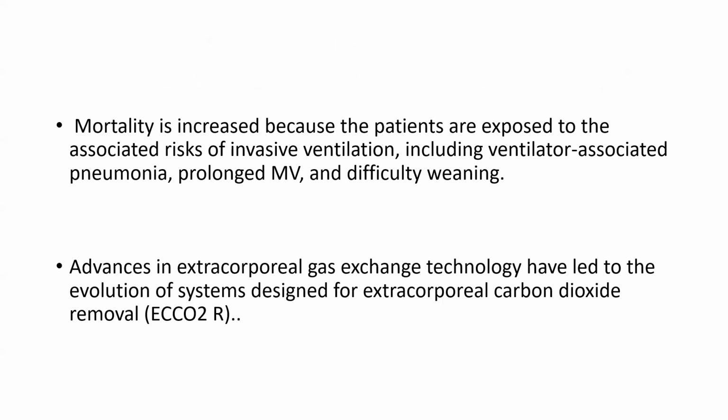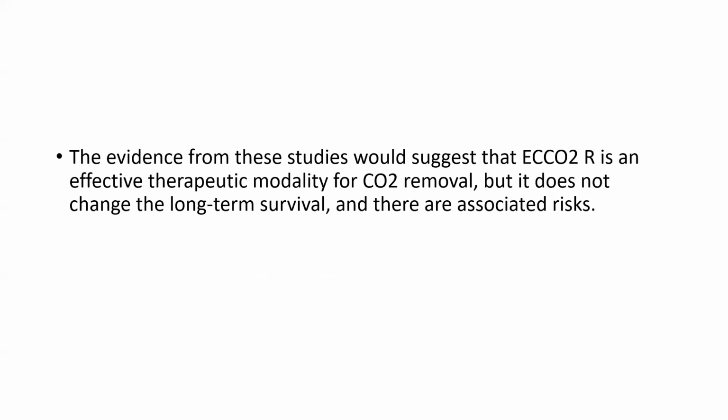Mortality is increased because the patient is exposed to the associated risks of invasive ventilation, including ventilator-associated pneumonia, prolonged mechanical ventilation, and difficulty weaning. Advances in extracorporeal gas exchange technology have led to the evaluation of systems designed for extracorporeal carbon dioxide removal.